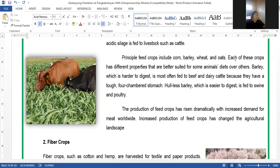The production of feed crops has risen dramatically with the increase of meat demand worldwide. And this increase of production has changed the agricultural landscape. Bakit nag-change ang kanilang agricultural landscape? Kasi please remember that meron po tayong high carbon emission dahil na rin sa maraming hayop na madaming pinuproduce, tapos yung tae ng mga hayop would produce carbon, and hindi ito siya maganda kasi it is not good for the environment. But rest assured, feed crops are being produced kasi marami sa atin or marami sa inyo are what? Carnivorous people. So that's why meron tayo dito.